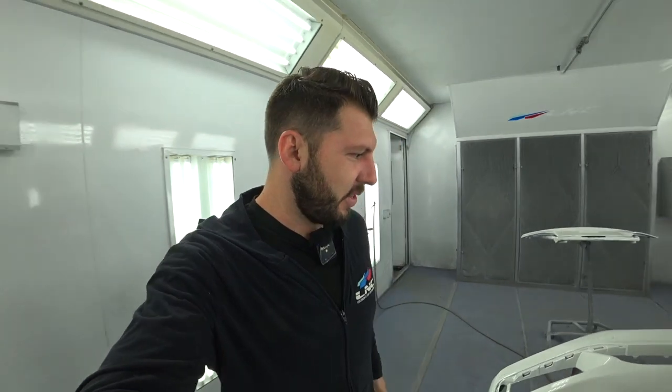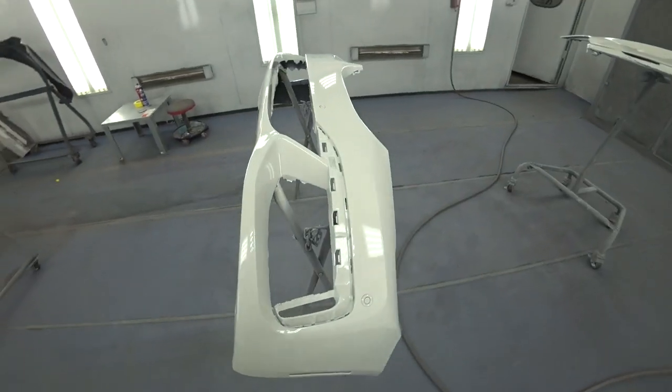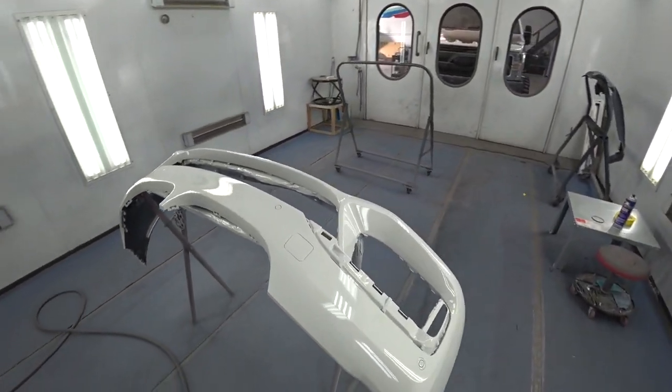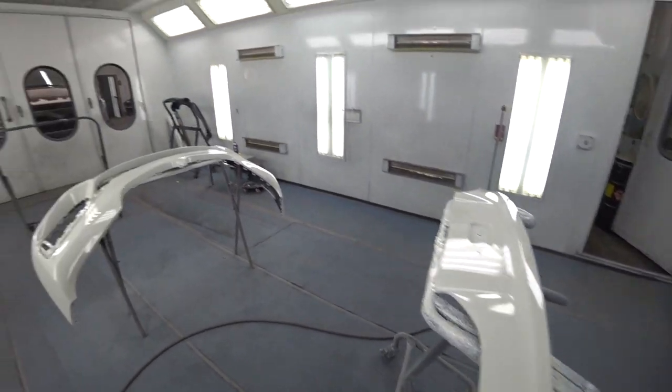So let me show you the bumper. The bumper got painted last night. Andre killed it once again. Let's check it out. Oh, look at this beauty. Looking good. So we could start putting the car back together.